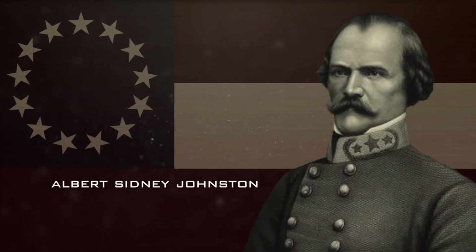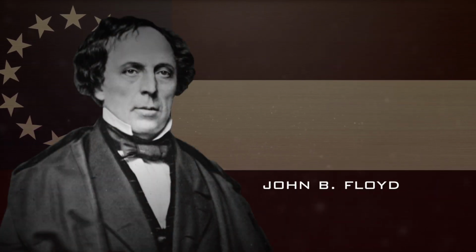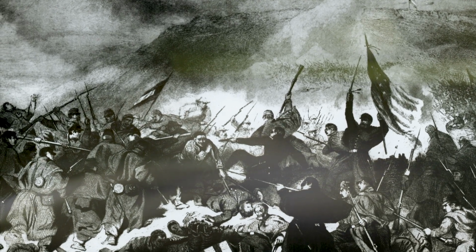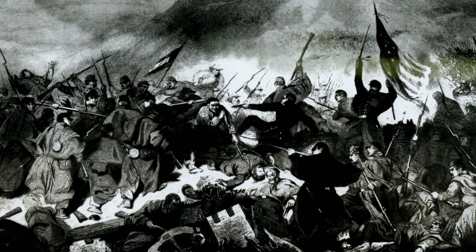Meanwhile, Confederate General Albert Sidney Johnston sent an additional 12,000 men under the command of Brigadier General John B. Floyd to Donelson as reinforcements. On the morning of February the 15th, the battle commenced as the Confederates attacked the right flank of Grant's forces. Union forces counterattacked that afternoon before Floyd ordered his men to retreat to the fort.